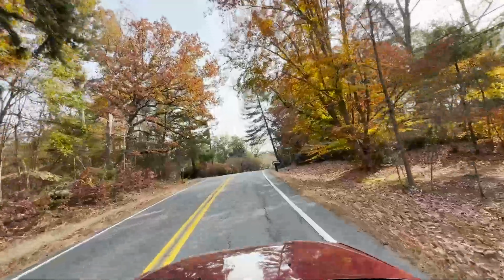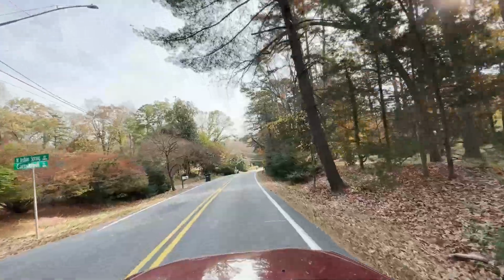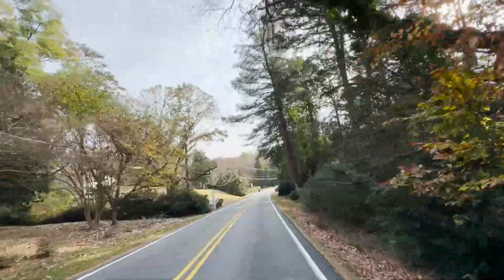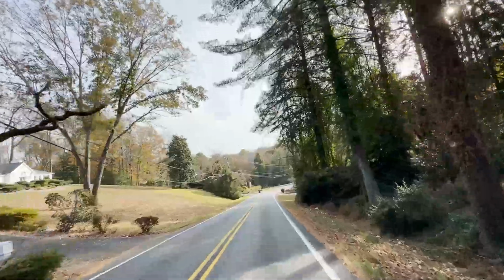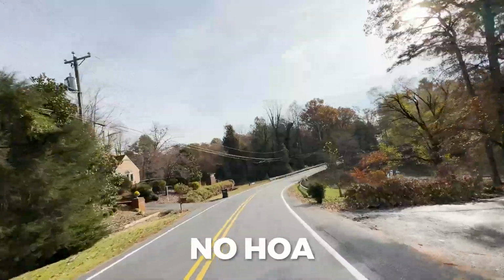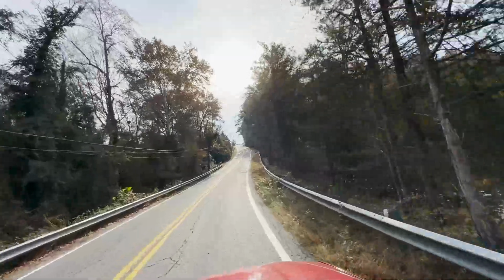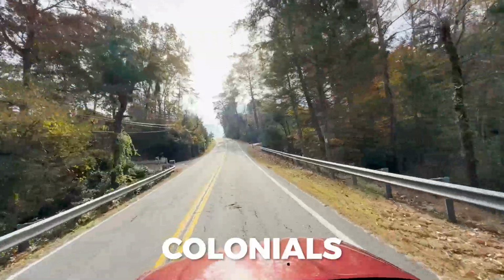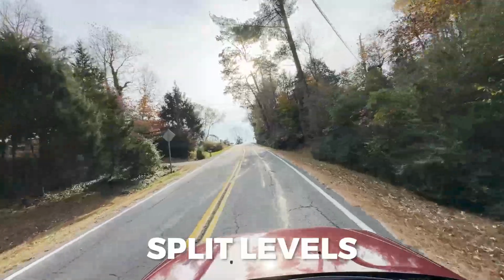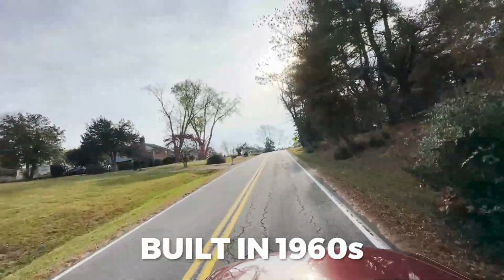All right, so this is Carsbrook. Now Carsbrook is actually one of the older and more established suburban neighborhoods for Charlottesville. It is right outside the county, and it has a really nice variety of homes and no HOA. It's absolutely gorgeous through here. You have a wide variety of types of homes. You have everything from colonials to ramblers to split levels and everything between. Most of these houses are actually built in the 60s.